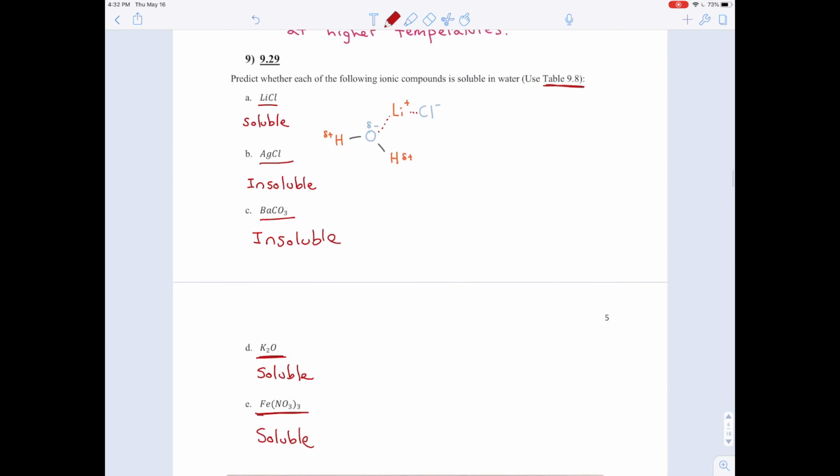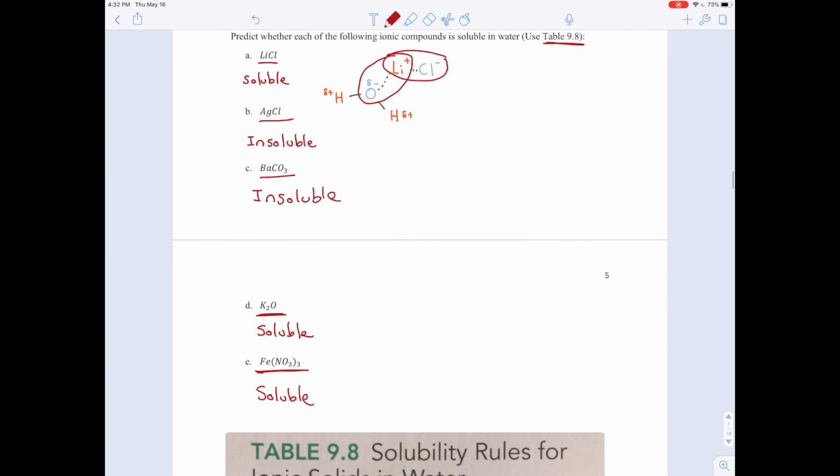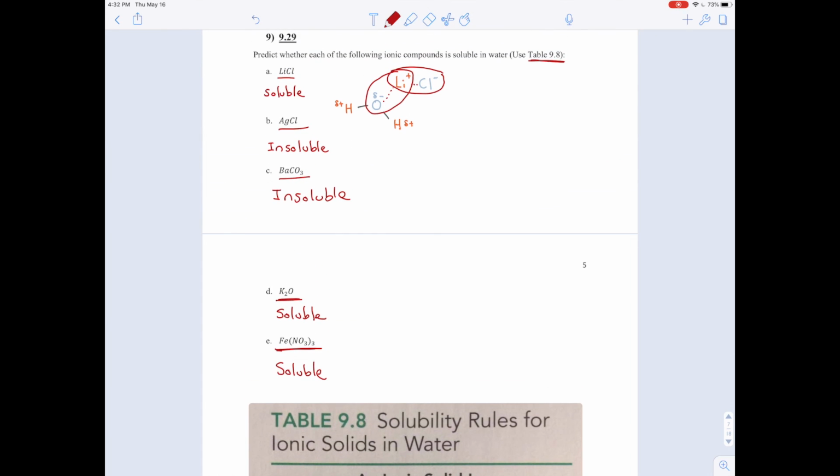And that's how you can use these tables to tell which one wins, the attraction from the partial charges of water or the attraction from the ion that these elements are paired with in their ionic compound. You can use tables to look it up and predict it without having to do your own experiments. You can stand on the shoulders of the giants who did the experiments previously.